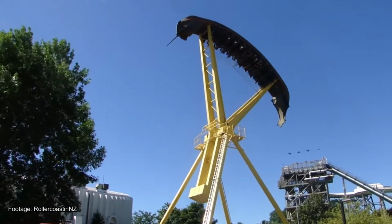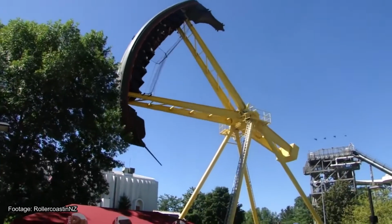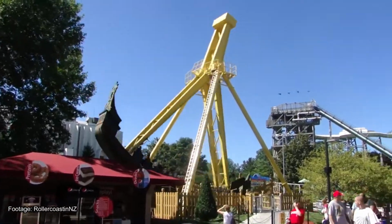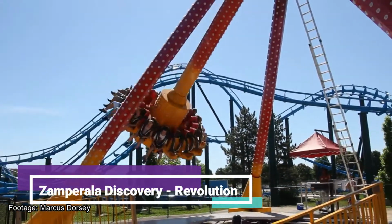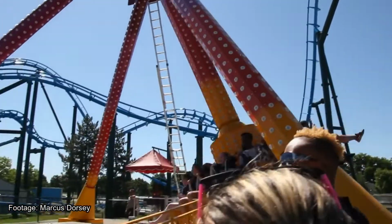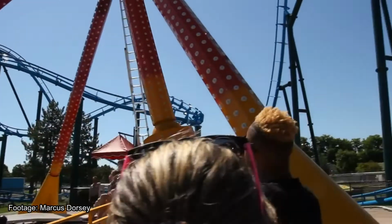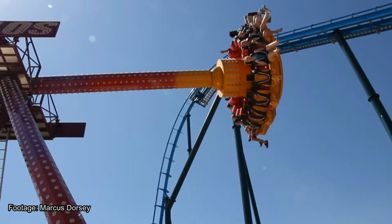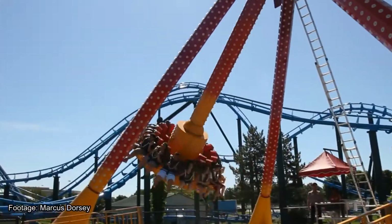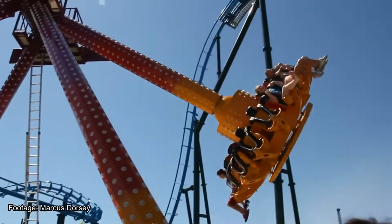2026 will be a new flat ride, and it's going to be Looping Starship's replacement. This new ride is going to be a Zamperla Discovery Revolution. I think this is the perfect spiritual successor to Looping Starship. And obviously, it's going to go in the old Looping Starship plot of land, and it's going to be named Looping Lasso.